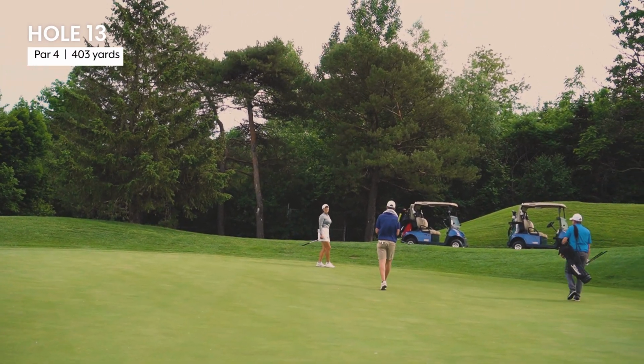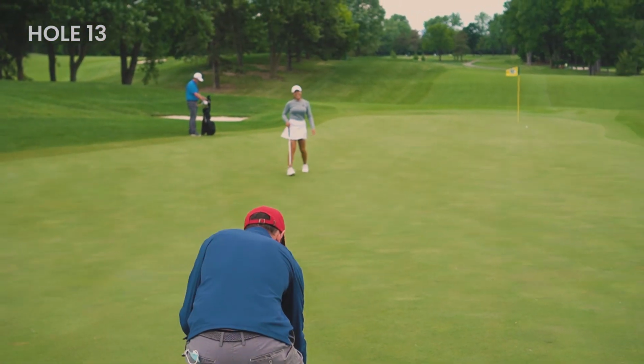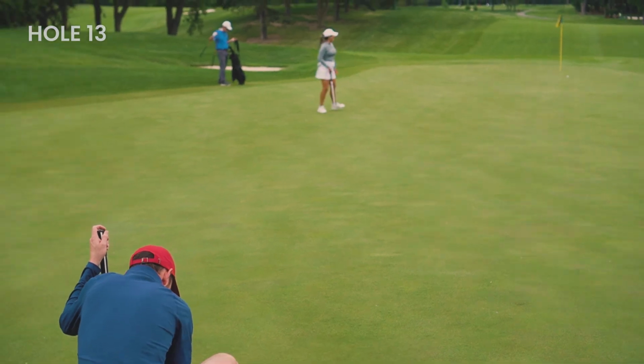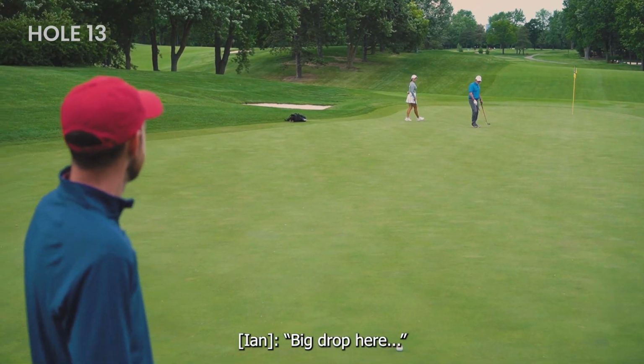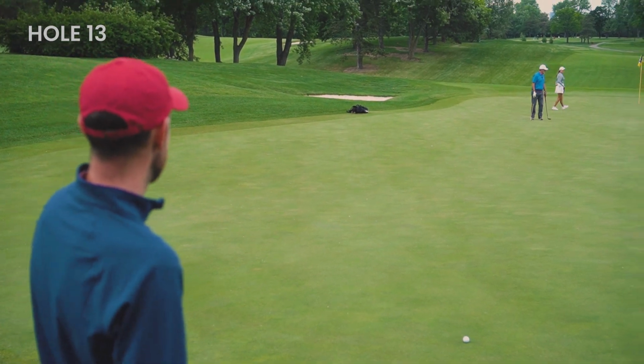Forty yards? That's on camera. $500 if you make this. Ian, give me the curling broomstick. Okay.